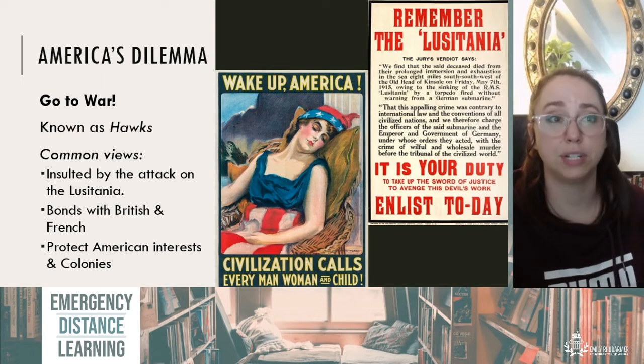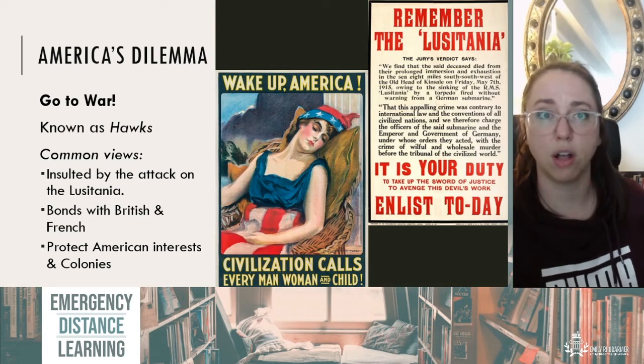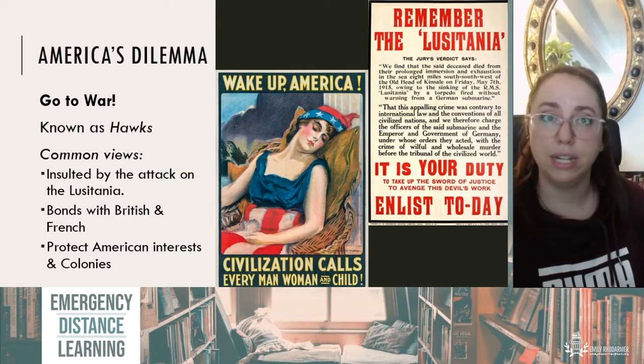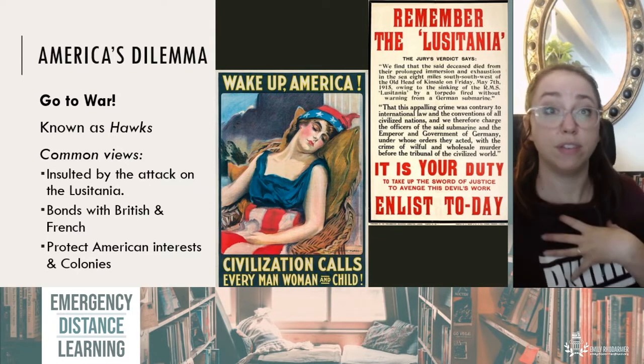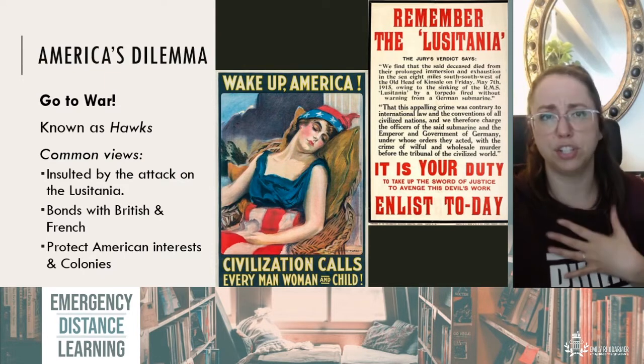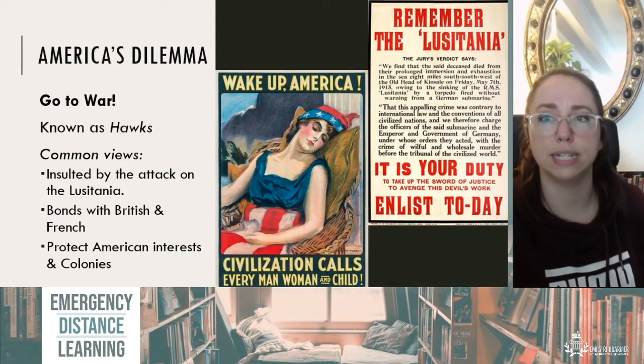And so in an effort to protect Americans' trade with, like, you know, its colonies like the Philippines, we see people argue that we need to go to war in order to keep the seas safe, even like beyond helping the allies over there. Like, just for our own interests, we have a reason to get involved.